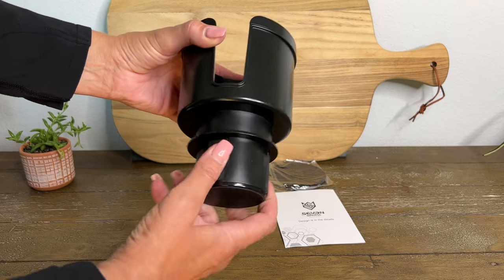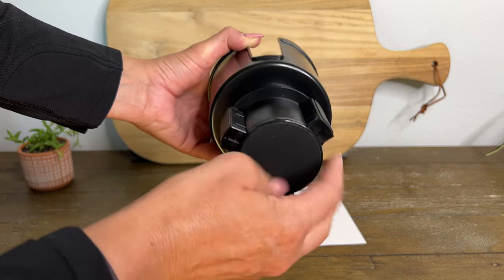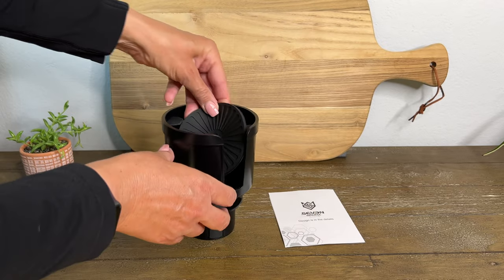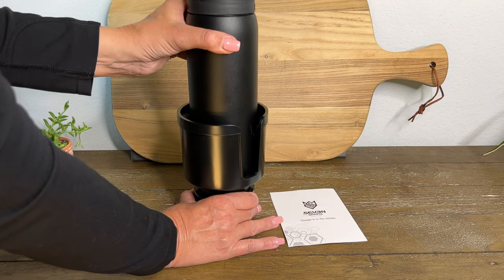The first one I really like. My daughter-in-law gave me one. She got a two-pack and gave me the second one, and I really like it. It's very versatile. It's held up really nicely, doesn't break. It holds my water bottle solid, but then when I want to drink out of it, it comes out nice. So I really like this one.